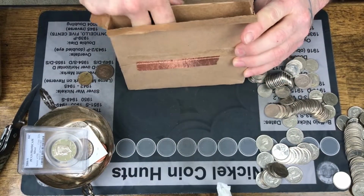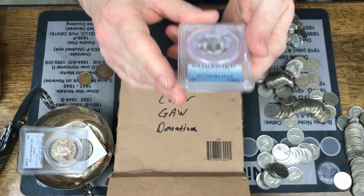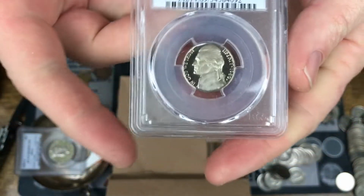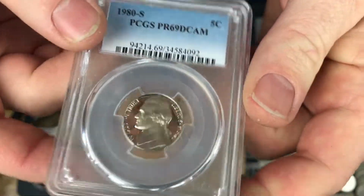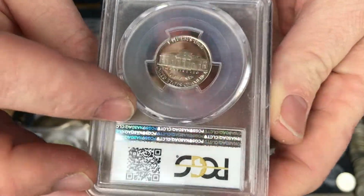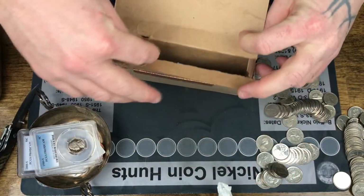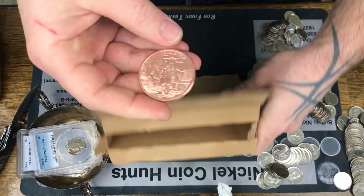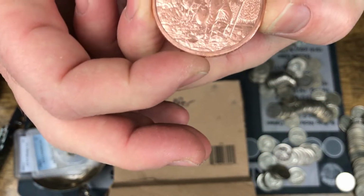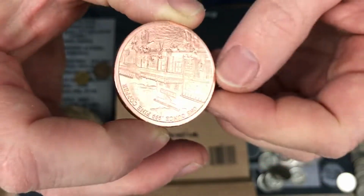Ooh, we got something in. Ooh, we got a really nice proof. PCGS, proof 69, deep cameo. And it's a 1980. That is a beautiful, beautiful coin right there. So we got a nickel, a proof nickel. There's more. I see a copper round. Oh, very cool. It is the Prospector copper round.